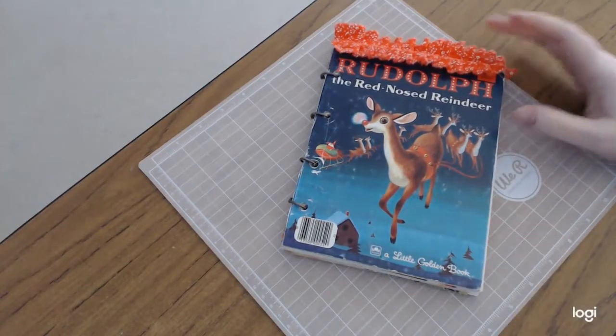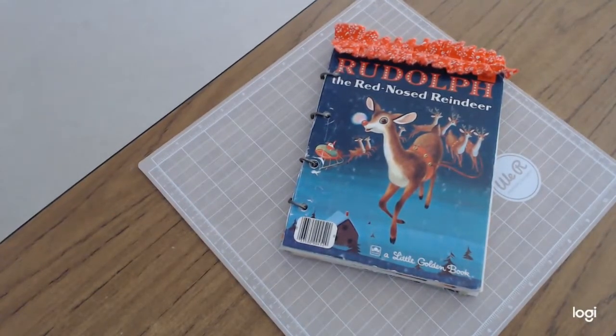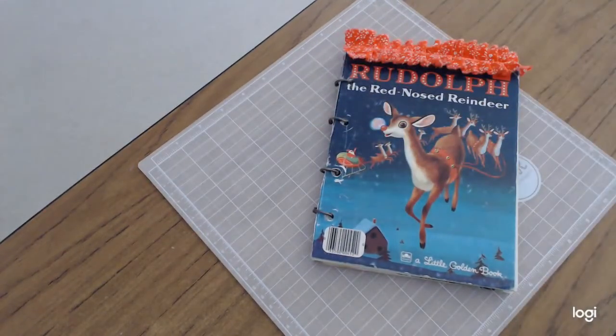I'm Amanda Christina. This is Heavenly Imaginings, and this is my first Golden Book junk journal, thanks to Bonny of Bonny and Clive, who is selling these in her Etsy store at the moment. They're really cool kits, actually. You get pretty much everything you could possibly need to do your junk journal with.